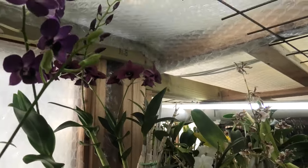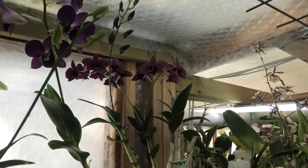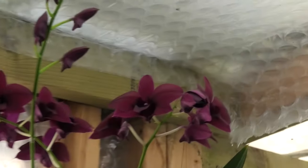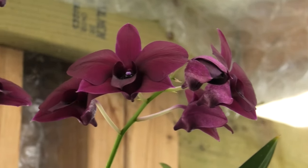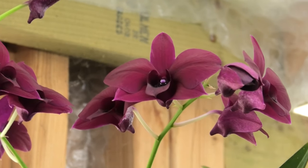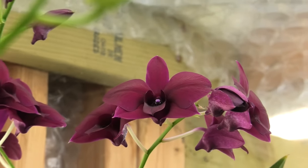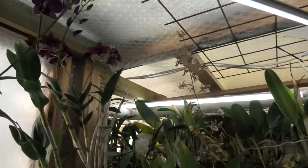Behind that one, let me see if I can zoom in a little bit for you guys. I'm sorry for the shakiness. My camera, this is a new camera. I need to get used to it. There we go. Look at that. Yes, this is better. Taiwan's black. So we have several blooms on that one. It's a beautiful deep red, almost black here and there color. In the center, it almost does look black, doesn't it? Yeah, beautiful. So quite some Dendrobium phalaenopsis still in bloom.